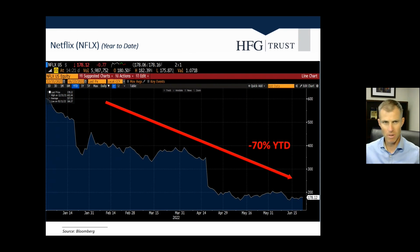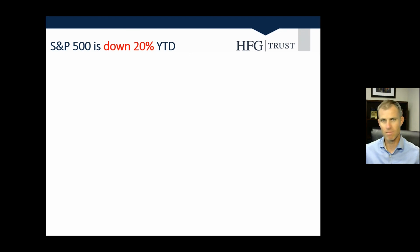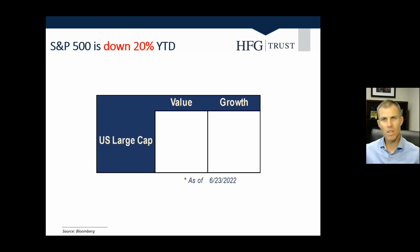So let's look at some numbers here. The S&P 500 is down 20% year-to-date. Now let's look at the pieces. There's the value piece, which is down 12%, and there's the growth piece, which is down a whopping 28% year to date.